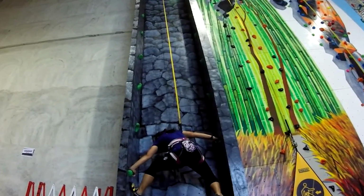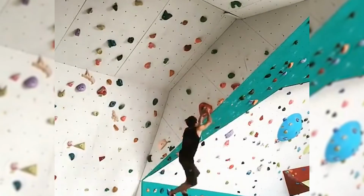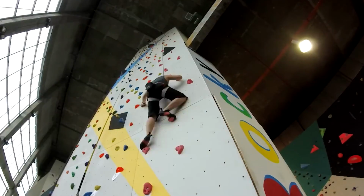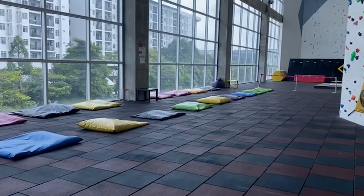There's also a ninja warrior course where both kids and adults can try their hand at monkey bars, salmon ladders, and spider walls. You'll probably be worn out after all the climbing, but not to worry, there are plenty of colorful, cushy bean bags all around if you need to catch a break.